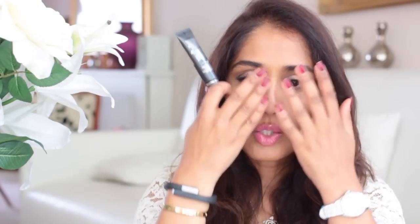And this is more liquid than the other 2. The other 2 are a little bit more creamy. So this one, sometimes I have to build up with maybe a couple of layers. It still doesn't look cakey and it still doesn't settle into the fine lines, but it's a perfect cover match when I just want to give my face that really blank canvas.